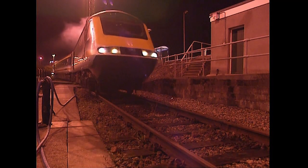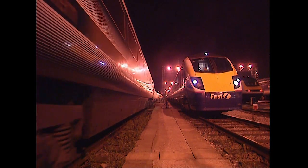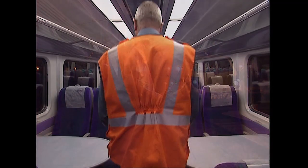This is what it's all about. It's now 3 o'clock in the morning. It's all cleaned, all serviced, all ready to go. An empty train with nobody on it. This is the rewarding part of the job, the end product.